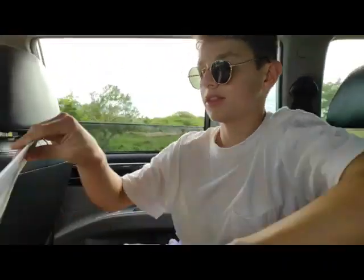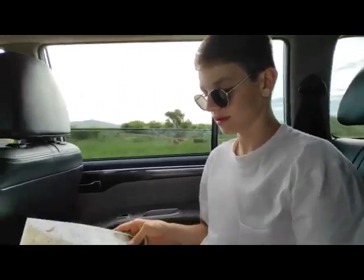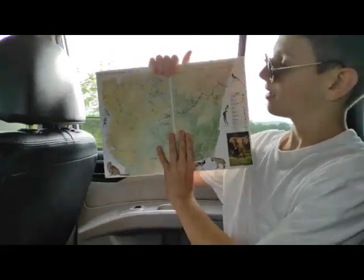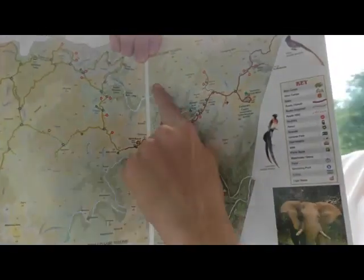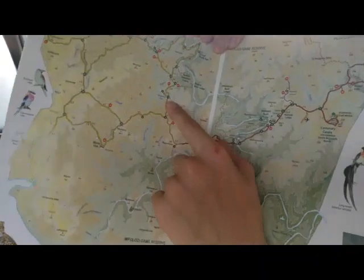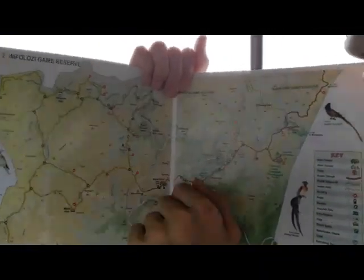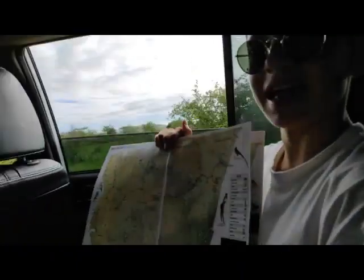What are we doing soon? We're going on an evening drive. The time is now 4:09, and we're going to the left hand side of the park. Whoa, it's really shaky. The southwestern side. We're just coming along up here. We might go around there, we might just go down there. We're just playing it by ear.